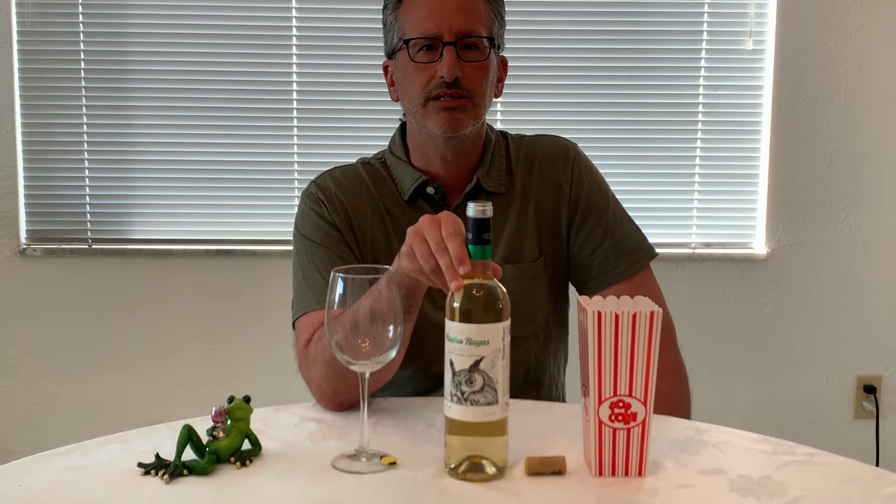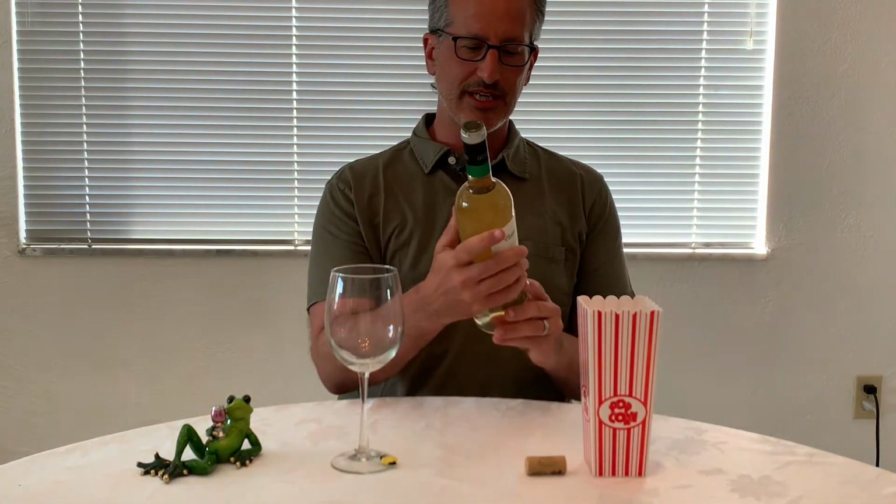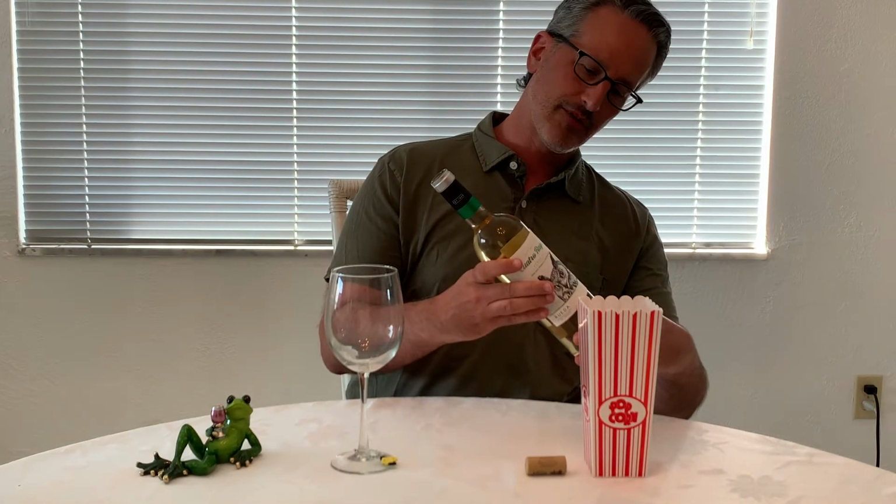Verdejo, the grape, mainly exists in Spain. It's very rarely grown somewhere else. And for the most part, these Rueda wines are going to be 100% Verdejo. I think the legal minimum is 85%, but most of them are 100% Verdejo.